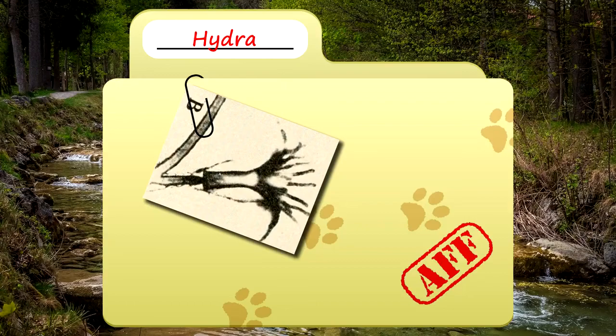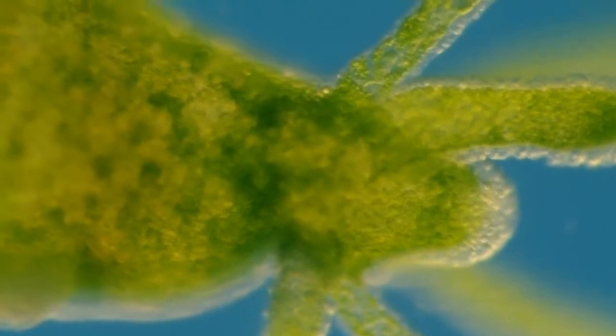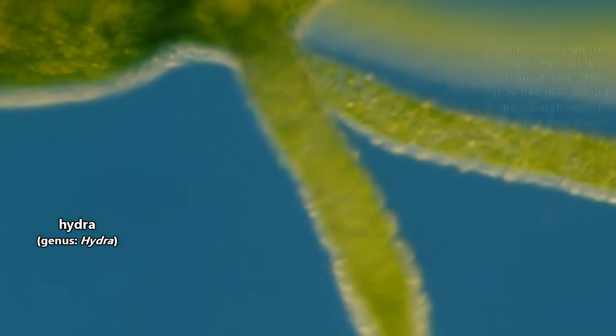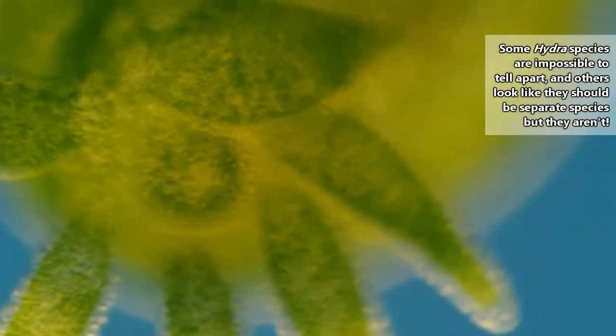Today on Animal Fact Files, we're talking about hydras. There have been a few instances on this show where the distinction between plant and animal seems blurred, and today's subject is no exception. Hydras are animals that are classified in the Hydra genus. Currently, the number of living species is unknown, though they're believed to number in the dozens at least.